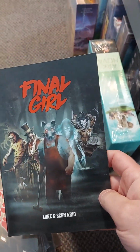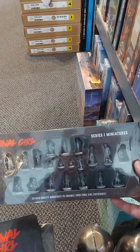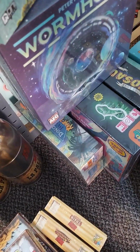That's not all. We also have the Lore and Scenario Book and Series 2 Lore and Scenario Book. We have Series 1 Miniatures and Series 2 Miniatures and Card Decks, a Vignette expansion, Terror from Above, and Terror from the Grave. Vignettes are not quite as expansive as the feature film expansions from Series 1 and 2, but give you some more cool stuff. So yeah, there's that. Oh, old man getting up off his knees.